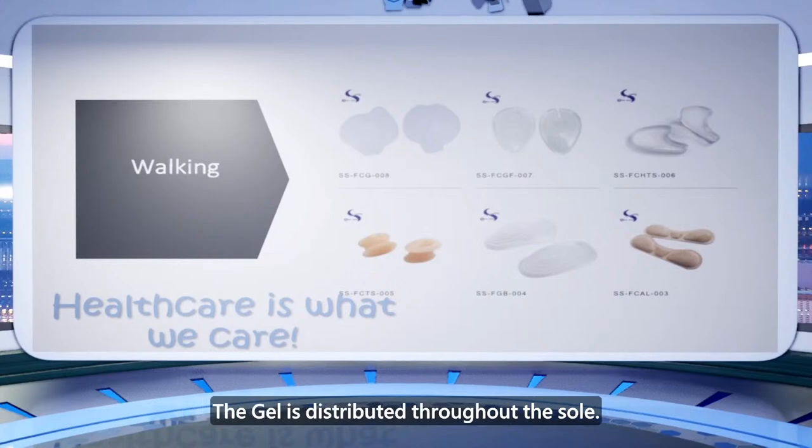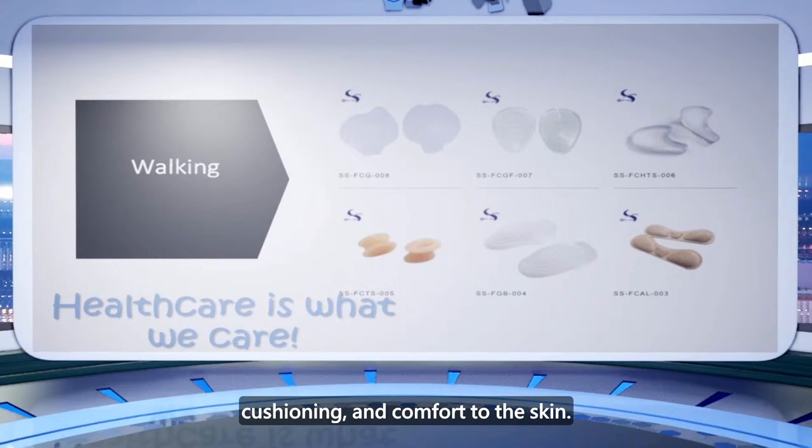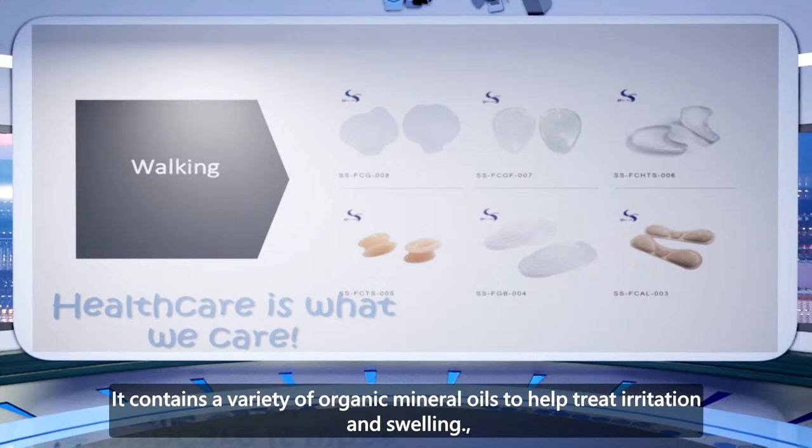The dual gel is distributed throughout the sole. It is a soft to medium texture gel that provides moisture, cushioning, and comfort to the skin. The gel contains a variety of organic mineral oils to help treat irritation and soreness.